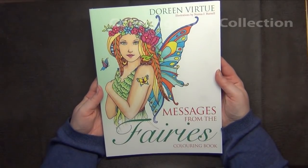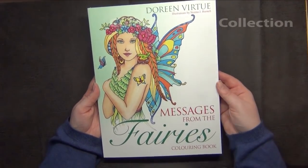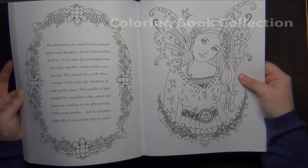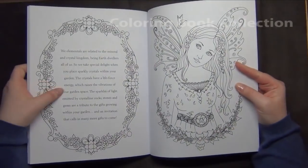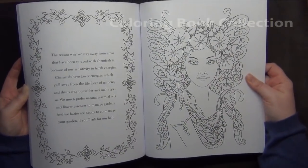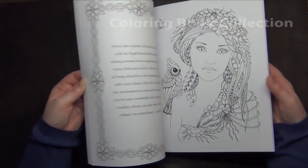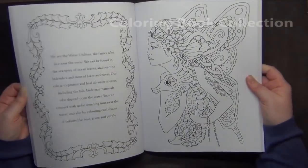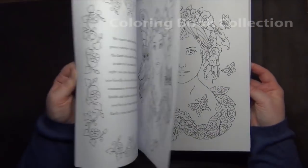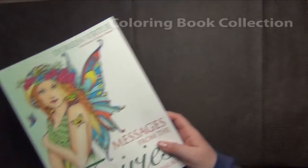Then I have this book by Doreen Virtue, and oh, the illustrations are by Norma J. Bernal, so not by Doreen. And this is Messages from the Fairies. So I suppose that Doreen wrote those messages, and the artist then did some pictures. And I saw it in a group. One of those pictures was colored, and then I thought, okay, that looks really beautiful, so I ordered it. Yeah, okay. So, Messages from the Fairies coloring book.